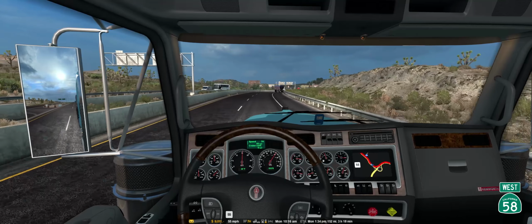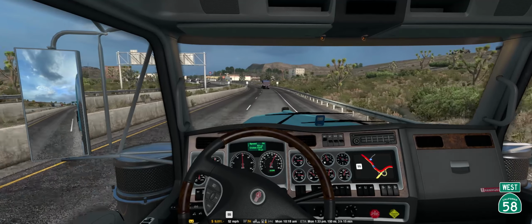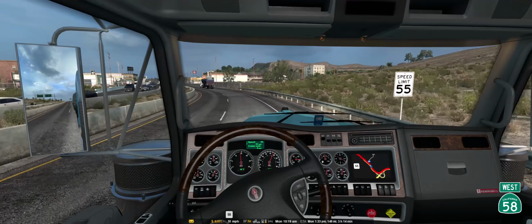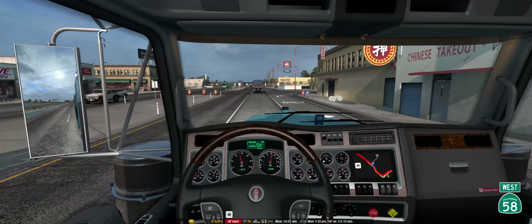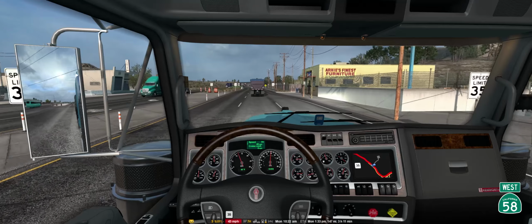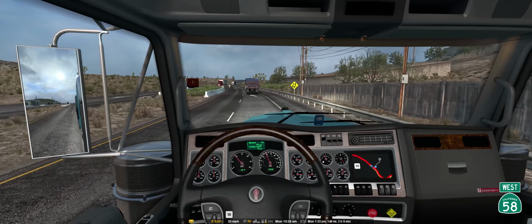Weather has cleared up. Nice and sunny, 10:18 in the morning. Slowing down coming into this town. I forget the name of this little town here. Really hope I don't get tickets. Really do not want to get set back.